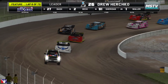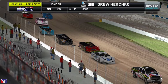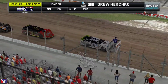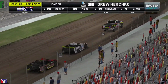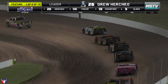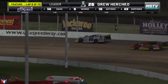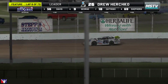Your race leader at the moment still is the 26 of Drew Hirchko. So again, a good run for him tonight. As always, we know he's very fast. So we'll look to see if maybe he can get another win here tonight and put another notch in his belt. Right behind him, though, is John Fiddler and Mason Crawford. Both very fast drivers and teammates. So we'll see if they maybe could work together to get by Hirchko. That will all be determined later on.